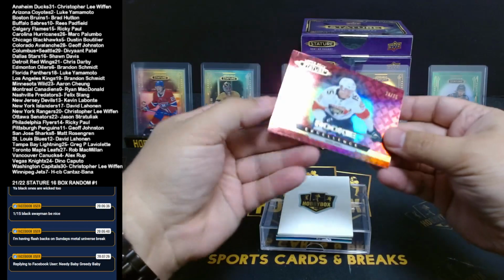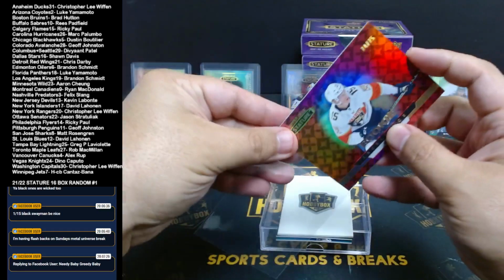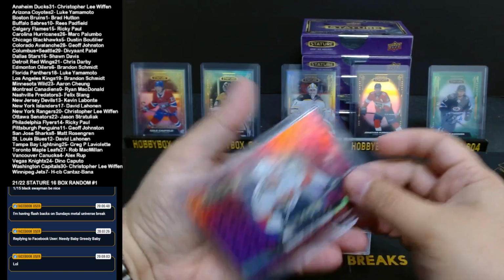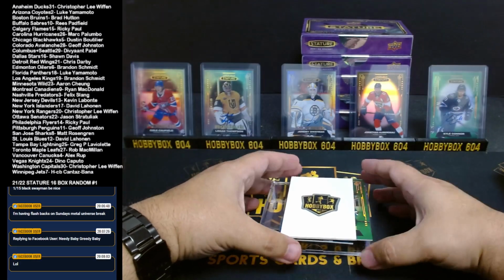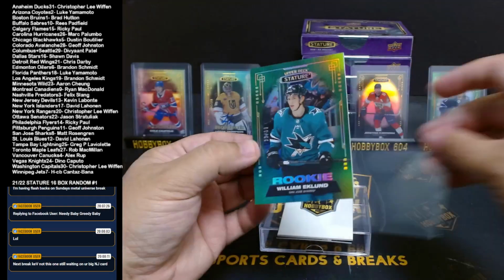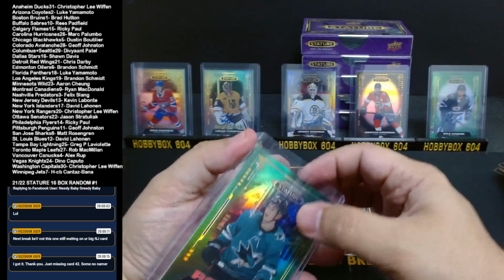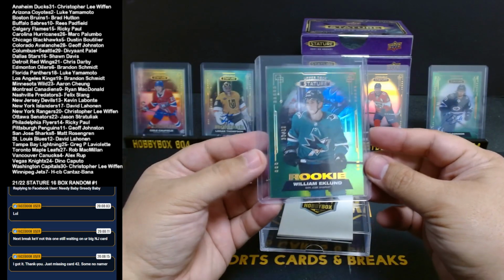Florida, 74 out of 75, rookie excellence, Antoine Lundell. Needy baby. It's never enough. It's never enough. All right, we got another one for the Sharks. That is a 30 out of 66 photo variant of William Eklund. We should have had these in the next one there, Ryan. Just missing card 42. Some no-namer.